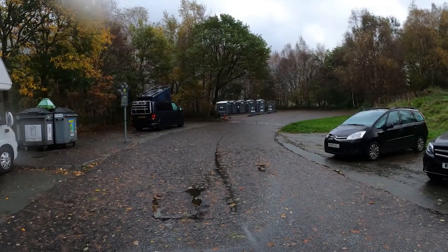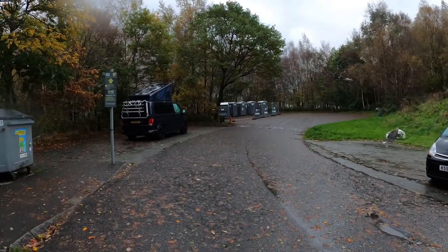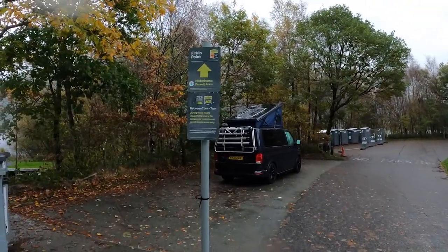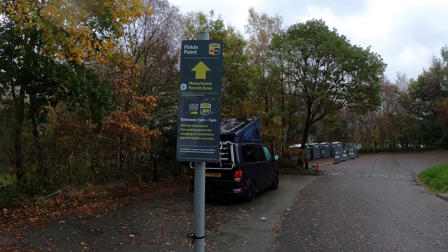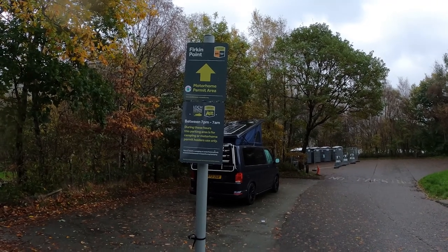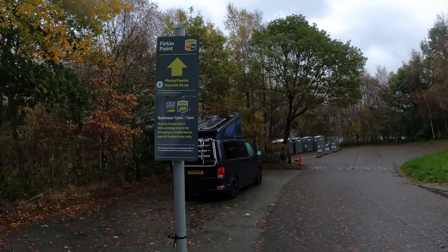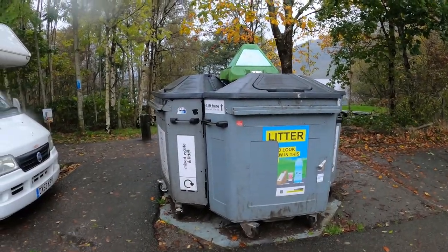Okay, so down the bottom of the car park, we've got toilets, so portable portaloo toilet things. They're okay by the look of it, and there's a sign here that says motorhome permit area, so between 7 a.m. and 7 p.m. during these hours this car park is for camping or motorhome permit holders only. So I'm guessing that's the bit down the bottom. It probably gets really busy here in the summer, I guess, but there's bins as well, plenty of bins.